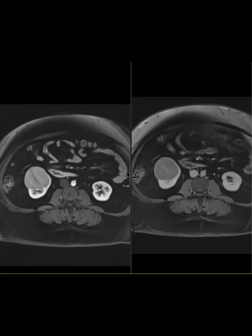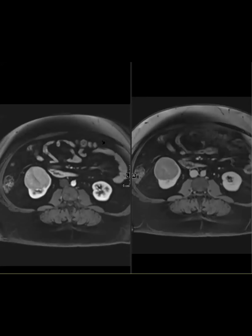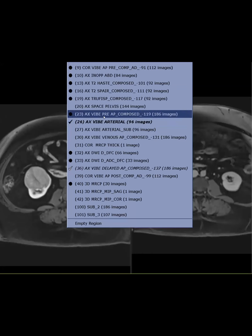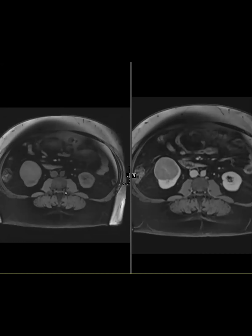So what do you guys think? Do you think this is an oncocytoma? Do you think this is a chromophobe RCC? Can't tell. Want to see any other imaging? What about the non-contrasted series? How's that going to help you? Aren't the chromophobes sometimes T1 brightish?